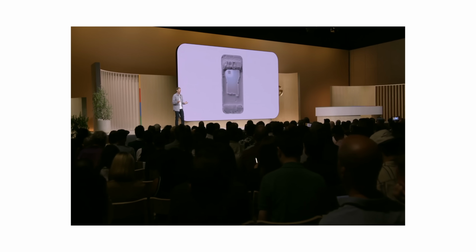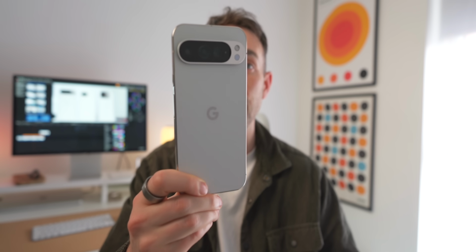And it's a slight bump in storage for the Pixel 10 Pro XL. So if you're going to be picking this one up, then the 128GB version has gone now. So the minimum you're going to be able to get is 256 gigs, but that is only on the XL version. So the regular Pixel 10 Pro is still going to be coming at a base storage of 128 gig.